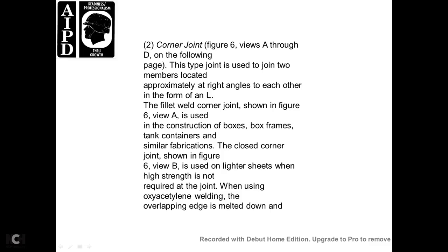Corner joint. Figure 6, views A through D on the following page, shows the types and shapes of the joint. Two members approximately at a right angle to each other form the L joint, the fillet weld of the corner joint, shown in figure 6 view A. This construction is used for box frames, tank containers, and similar fabrication. Closed corner joint, shown in figure 6 view B, is used on light sheet with high strength required at the joint.